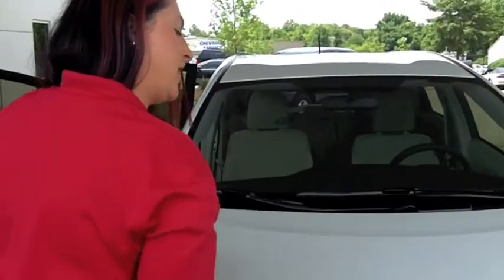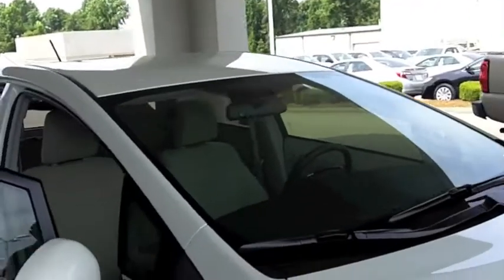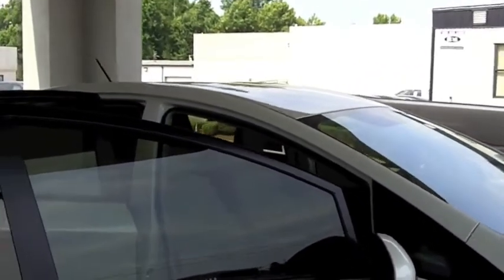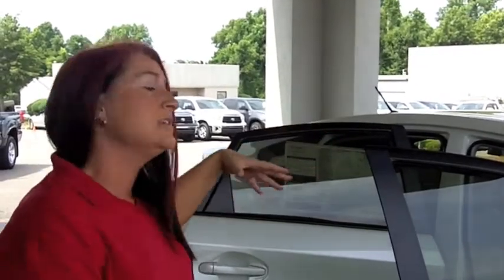And I'm doing that just so that I can show you the way that they have built this car out. It does have the classic Prius shape, but it is going to go ahead and show you that it gives you a low coefficient of drag. I'm sure you're thinking, what is a low coefficient of drag? And so are all of my customers too. So what I simply explain to them is the car is built to give you the best fuel economy, as well as make it have a roomy interior, okay?